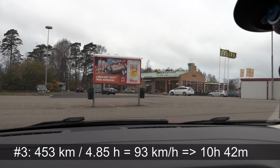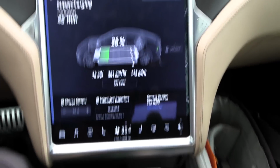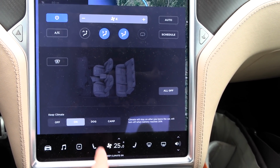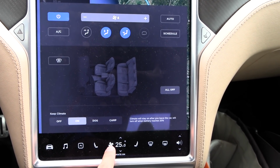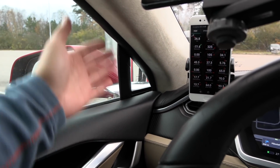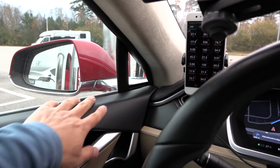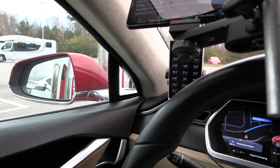We are now at Mellbystrand supercharger, topping up. This is a V2 supercharger. So every time I come to a supercharger, I will use keep climate on, and then I will set the temperature to 25, because once we start driving, it will reset to whatever with keep climate off. So you see, I want to heat up the car, because the triangle window here leaks so much cold air, so it gets cold during the drive. But then when I'm stationary, I will try to heat up the cabin.